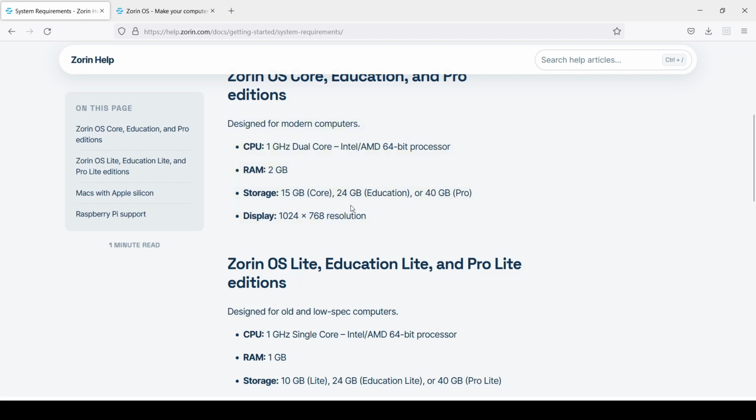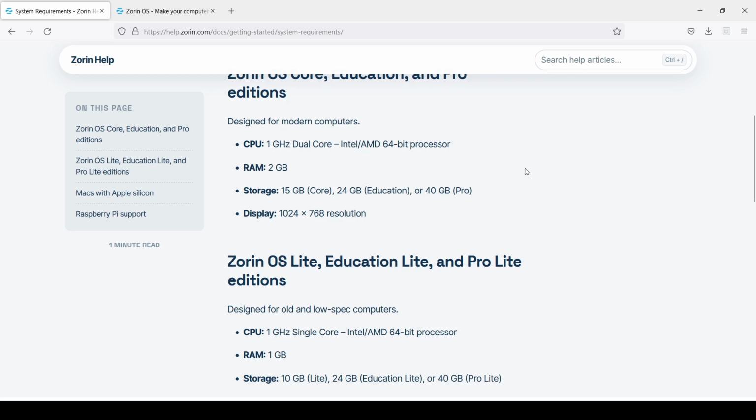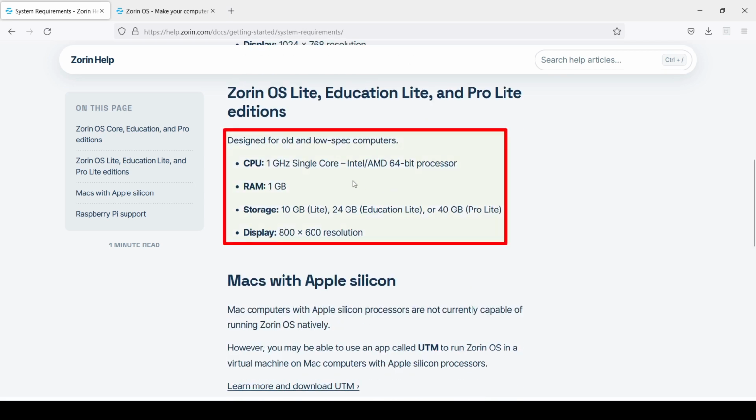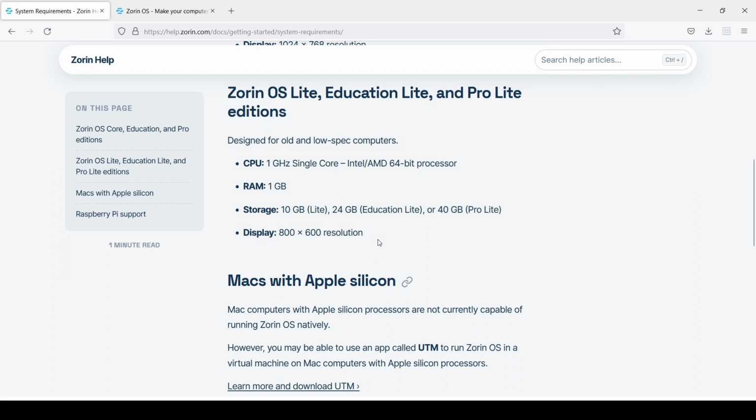In terms of storage, there are requirements for Education and Pro, and these higher requirements are just because additional software is provided out of the box. But the core version of Zorin OS just needs 15 GB. If you have still older machines, you can try Zorin OS Lite, and this has still lower requirements. It just needs a single core 1 gigahertz 64-bit processor, 1 GB of RAM, 10 GB of disk space, and a display of 800 by 600 pixels.